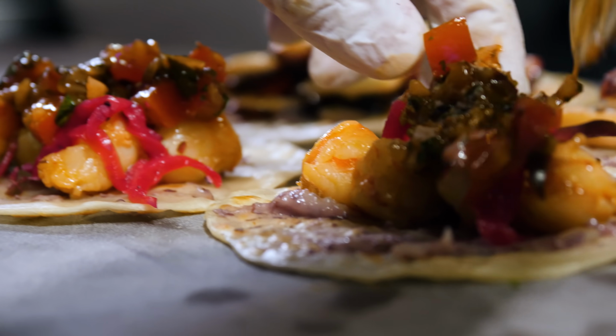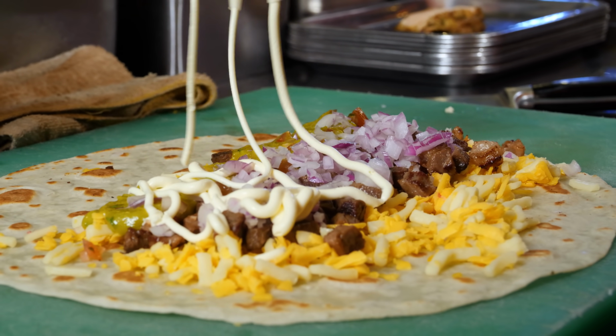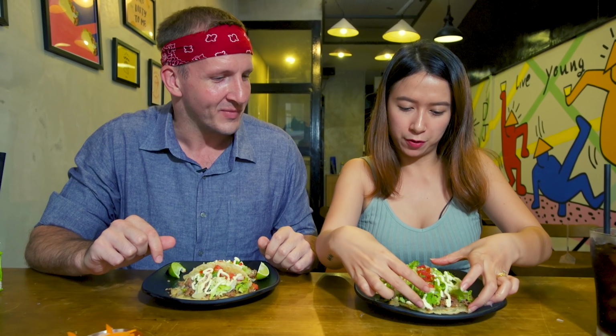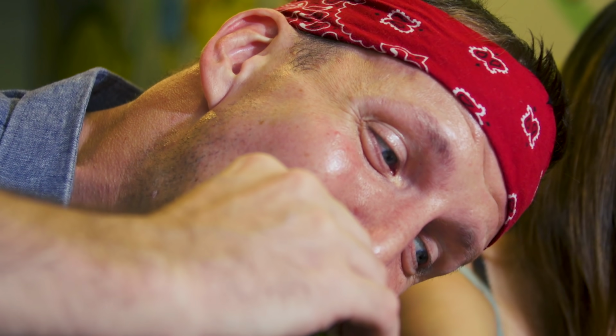Mexican food, Americanized Mexican, Tex-Mex, whatever you call it, this stuff is delicious. You know how to eat a taco? No, show me. All right, you have to put your head to the side. It's a key part of it. Some call it flawless, but is it really?